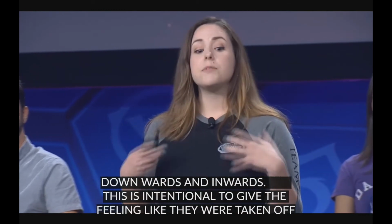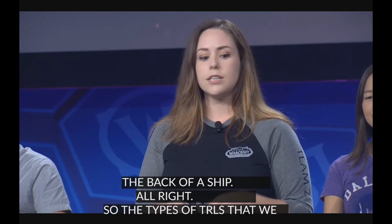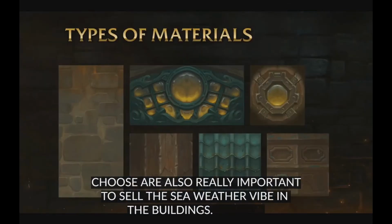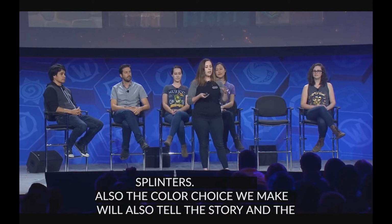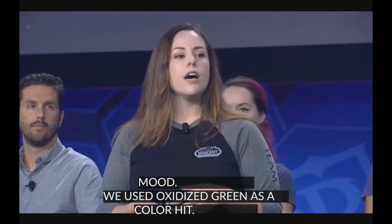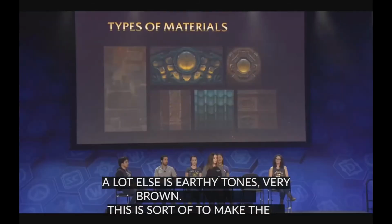All right, so the types of materials that we choose are also really important to sell that sea-weathered vibe in the buildings. You can see we painted things in a rough way. We added things like rust and splinters. Also, the color choices that we make will also tell the story and sell the mood. We used oxidized green as a color hit, but also a lot else is just earthy tones, very brown. This is sort of to make the people feel very grounded and practical.